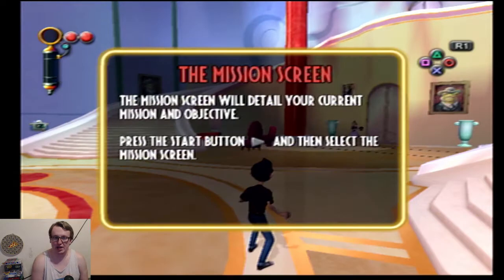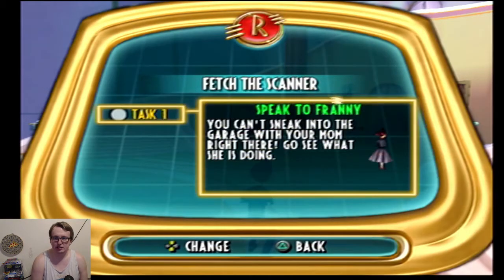Okay, the Robinson House. The mission screen. The mission screen will detail your current mission and objective. Press the start button and then select the mission screen. Speak to Franny.